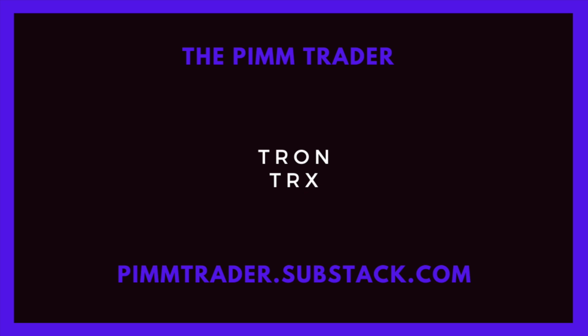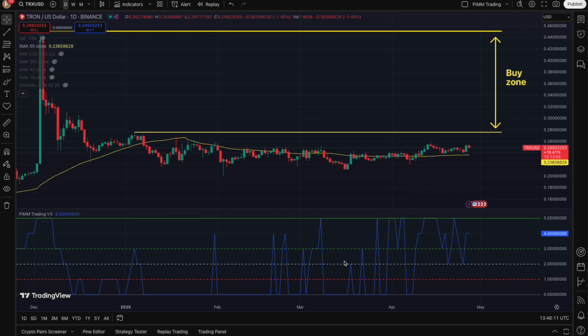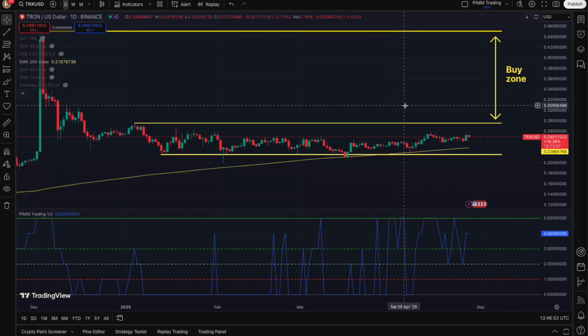Last on the list, number 10, is Tron. Again, this one continues to show sideways action for a long time. It has been trading inside a range for many months now. It has held the price above the 50-day moving average for a few weeks now, which is a good sign, but not a great sign. It is also holding above the 200-day moving average. It has yet to fall below it, even during all this market sell-off and volatility.